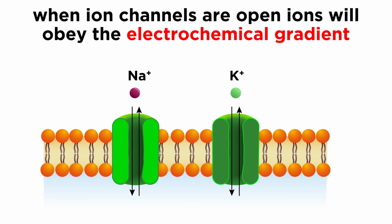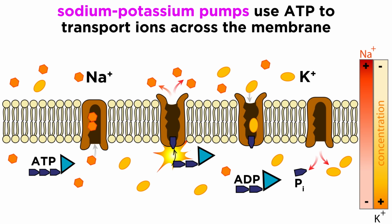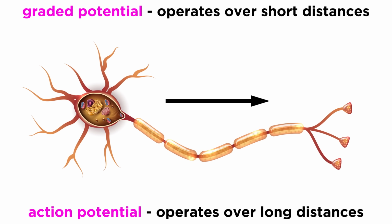When these channels open, ions can freely diffuse through, obeying the electrochemical gradient, which seeks to balance charge, so an electrical current is generated. A resting neuron has a resting membrane potential, based on the sodium and potassium ion concentrations in and out of the cell, due to their differing abilities to diffuse across the membrane, and it is maintained by sodium-potassium pumps that keep the concentration gradient as it is. But when a signal is received, whether from sensory input or a neurotransmitter from another neuron, there will be a change in this potential which can produce a signal. This signal will be either a graded potential, which operates over short distances, or an action potential, which operates over long distances, like the length of an axon.